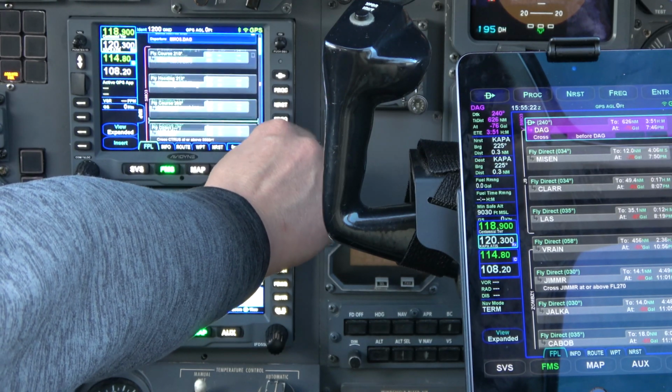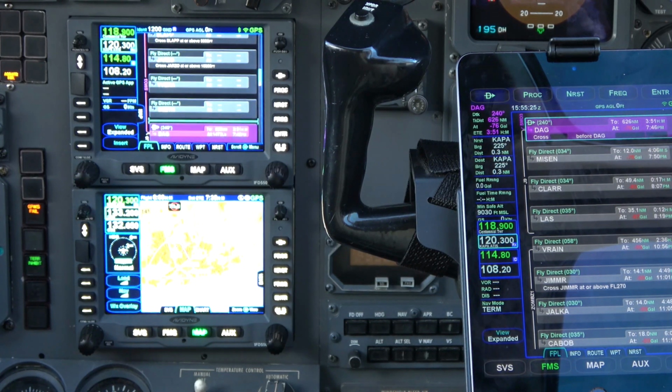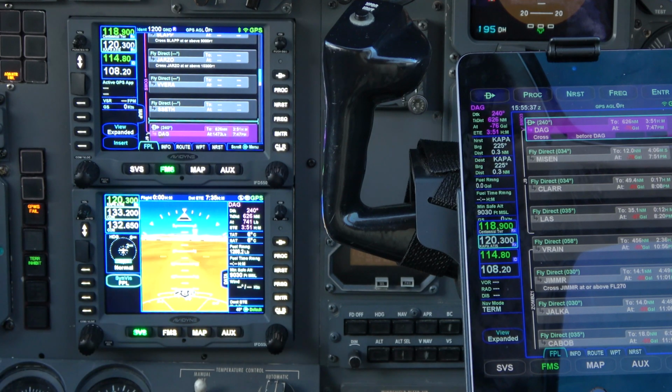It's easy to make edits to your flight plan. It's easy to insert arrivals. It's easy to insert Victor Airways. The maps are clean and bright. You've got traffic from ADS-B, you've got weather from ADS-B, and again, this synthetic vision is fantastic when you're flying in terrain or you're flying in IFR conditions. You want to see your runway. It's really clean and great.